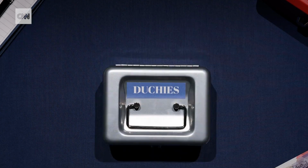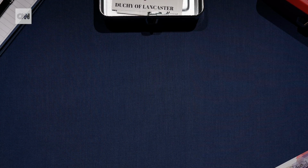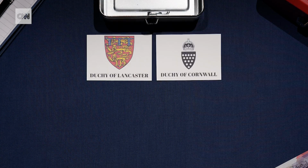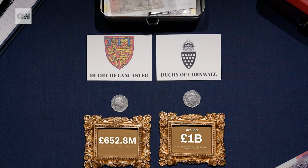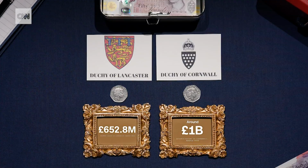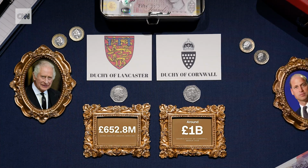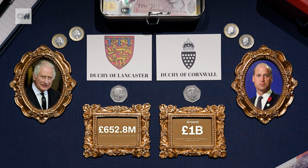Separate from the sovereign grant, you have the duchies. These are private estates belonging to a duke or duchess. The two main ones are the duchies of Lancaster and Cornwall. Both have valuable land and properties which are leased. The Duchy of Lancaster belongs to the monarch, while the Duchy of Cornwall belongs to the monarch's heir.